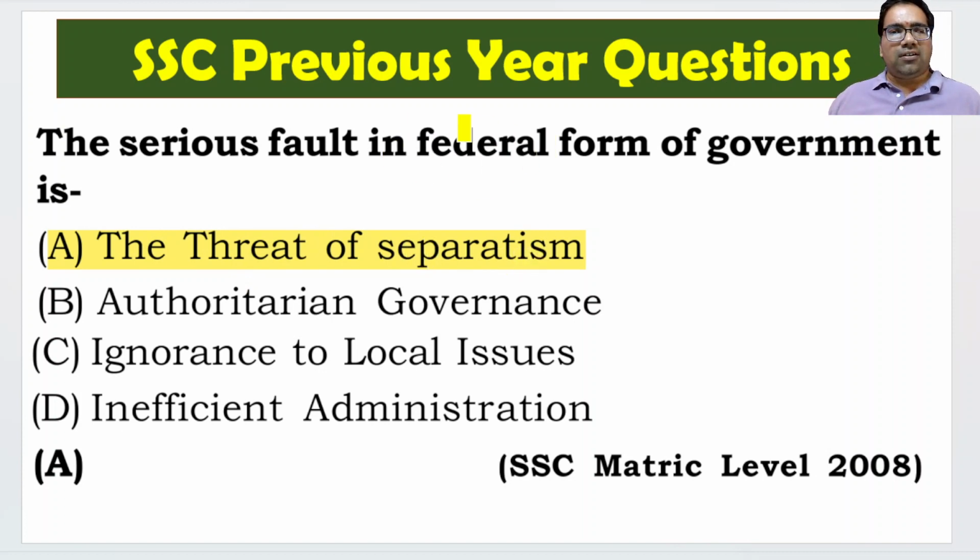This fault or threat is there in the federal form of government, not in the central form of government. In a unitary form of government, there is no state, there's only the country, only central leadership. So that's why there is no threat of separatism.